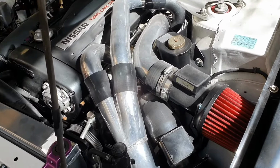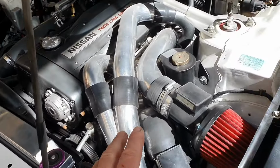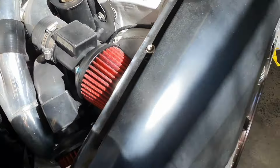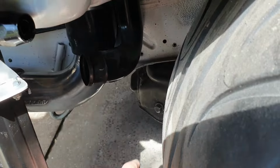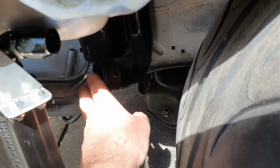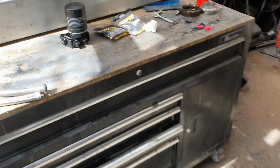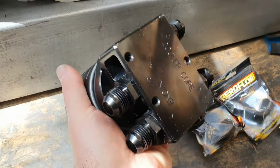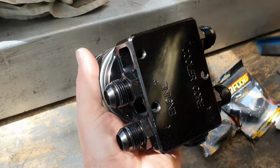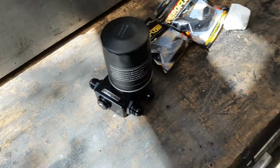That system's not being used anymore, so it's all staying over on that side. It's just going to atmosphere, so we can ditch all that stuff out of the way. In particular, this tube here, that's in the way. I want to put my nice oil filter and everything in this general area here. We've got a lovely Ryco high performance filter there, and Aeroflow Vernatherm, we used to call them in the aircraft industry. It's an oil thermostat thing.